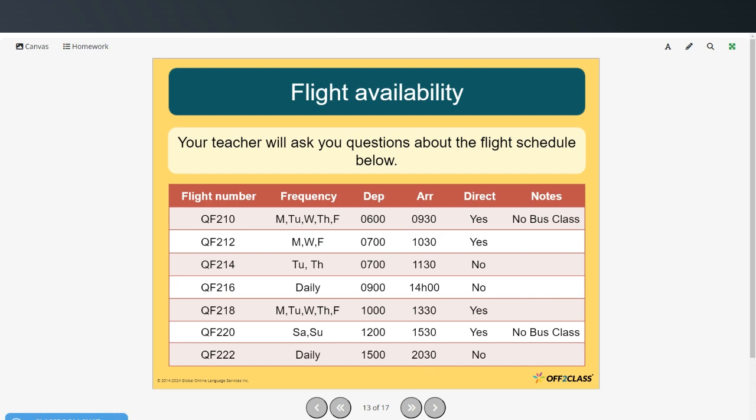All right, now we have, it looks like a list of flight schedule availability. So we can look at some of these things and just go through the information on each of these. The first number is the flight number. The frequency is how often this flight takes place. So you can get flight QF210 Monday through Friday, departing at 6 a.m. and arriving at 9:30. It's a direct flight with no stopovers or layovers, and there's no business class. So I'll ask you some questions about some of the other flights. If you needed to travel on a Saturday, which flights would you want to take?